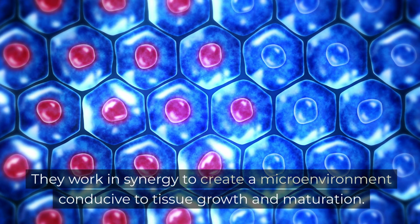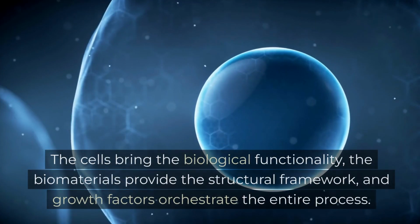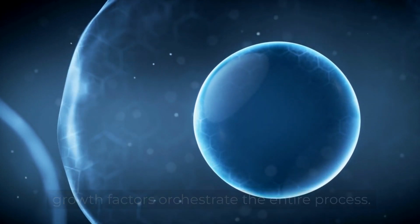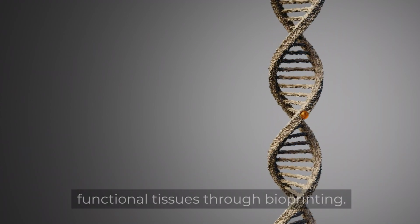They work in synergy to create a microenvironment conducive to tissue growth and maturation. The cells bring the biological functionality, the biomaterials provide the structural framework, and the growth factors orchestrate the entire process. Together, they enable the formation of complex functional tissues through bioprinting.